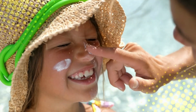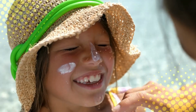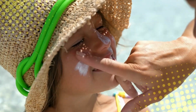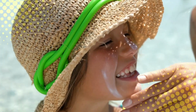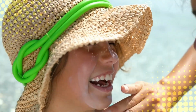So, in summary, the sun is amazing, but also trying to age you like fine cheese. UVA and UVB rays are not your friends. Sunscreen is. Use it. Reapply it. Don't skip it because your weather app says partly cloudy. Because nothing says, I've got my life together, like not looking like beef jerky in your 40s.